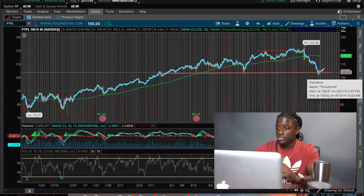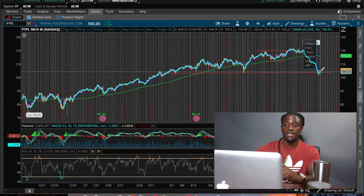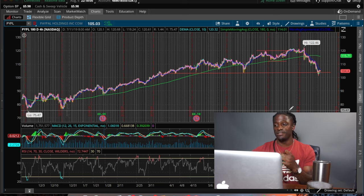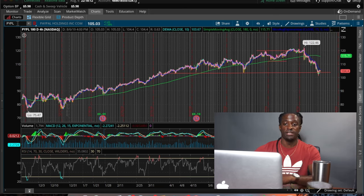And if you buy this, you could ride it all the way back up to its last resistance. So that's a profit of around 10-12%. So actually, PayPal is looking like another good swing trade for August, okay? But with everything going on in the news, I would kind of wait and make sure that it's on its way back up before you jump into anything new.